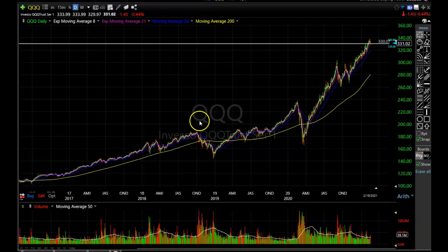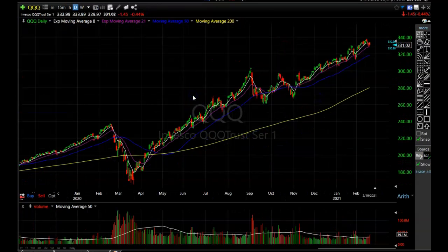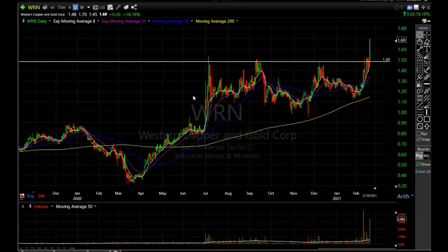Well, let's get to some of the other charts I'm looking at. Let me get that line off of this. First one I want to show you guys is WRN. I believe I talked about this one on Friday, and I don't think it had broken through this resistance level on Friday when I put it in the video. Maybe it did.